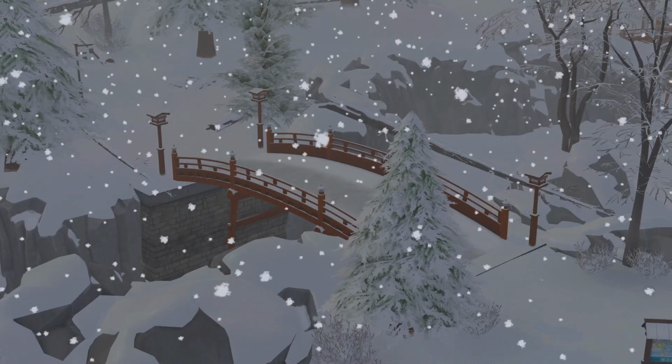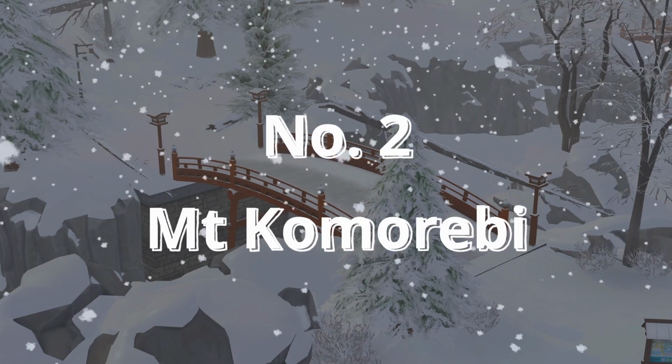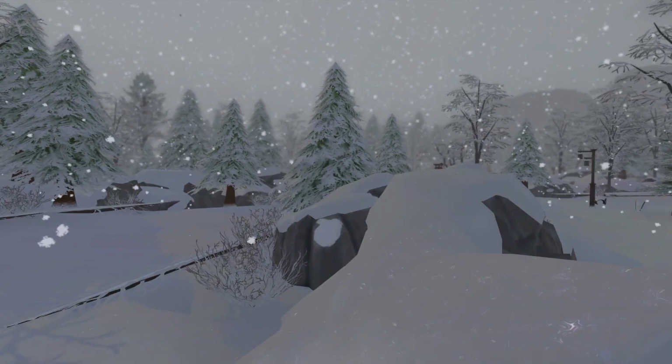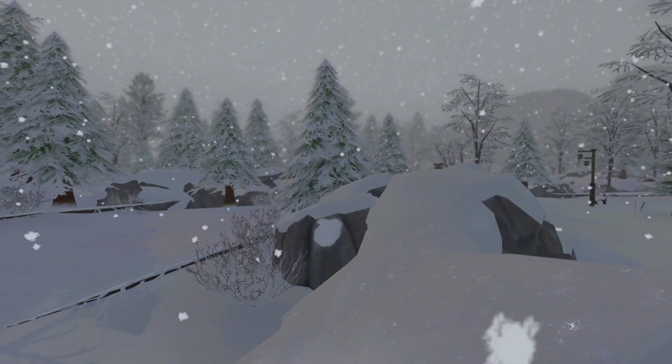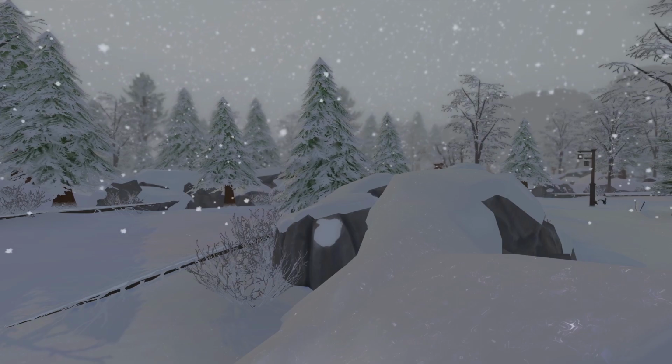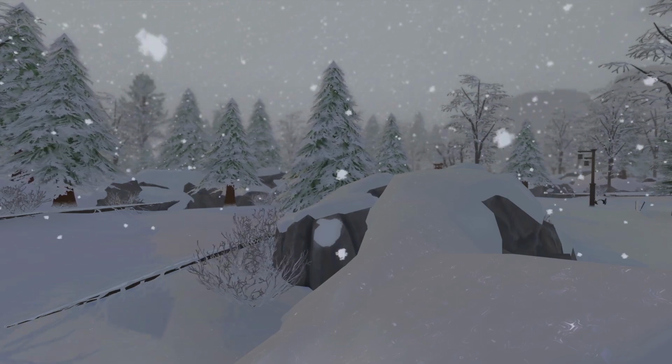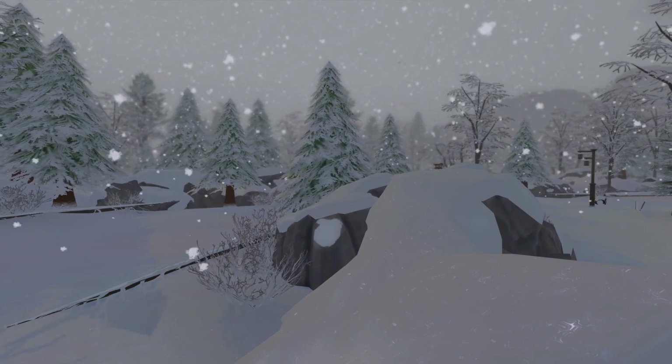Coming in at number 2 is your snuggly, snowy destination of Mount Comarebe. A lovely destination full of majesty, wonder, and enough to do to last you 1 to 4 days probably. More to the 2-3 side, to be honest, but we'll see how your Sims go.